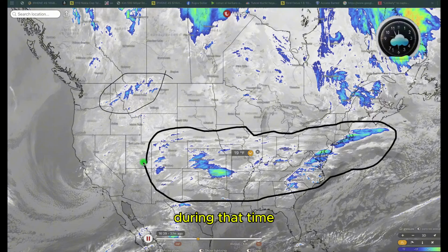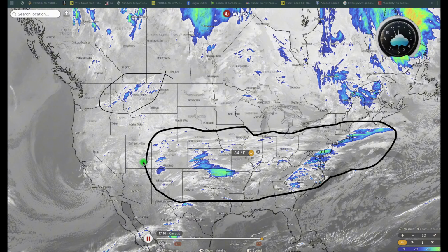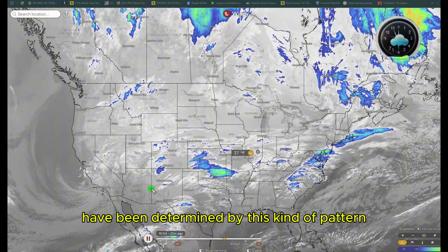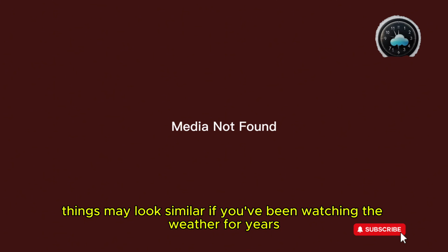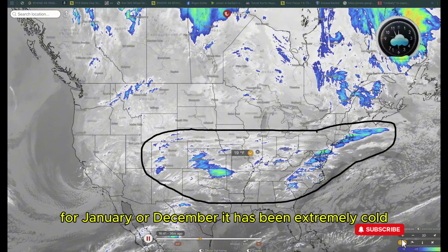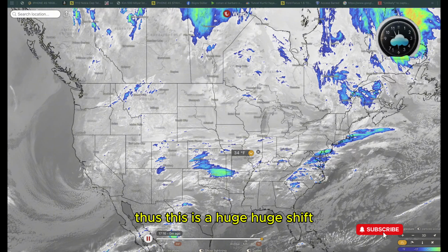During that time, your jet stream will frequently look something like this. Almost all three of our previous winters have been determined by this kind of pattern, so if this is true, things may look similar if you've been watching the weather for years. Right now, it's unique only because we haven't seen any of this for January or December. It has been extremely cold. Thus, this is a huge, huge shift.